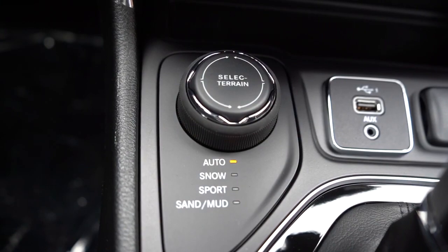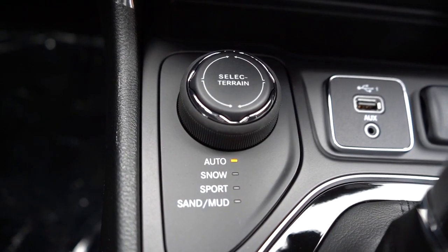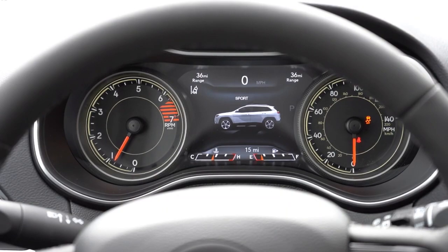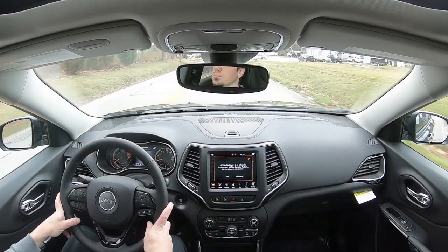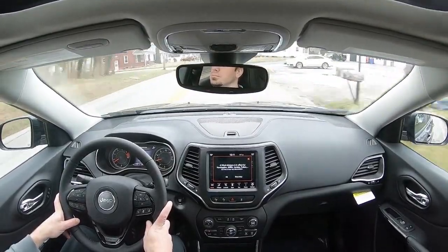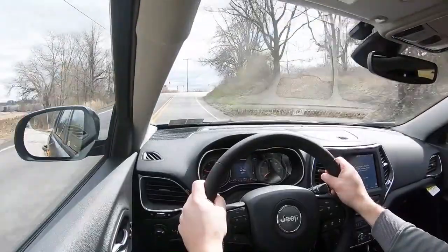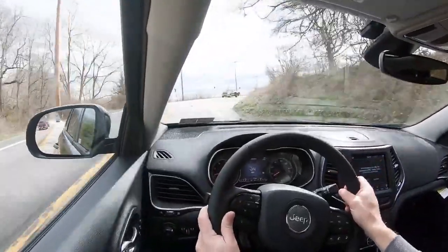But so now, before we do any kind of fun acceleration test here in our Cherokee, I wanted to mention to you guys the drive modes. There's a circular dial located directly in front of the shifter. Those drive modes are more towards off-road, all-terrain drive modes. They're going to include automatic, snow, sport, and then a sand and mud mode. So again, they can be adjusted through that circular dial, but they're going to adjust things like the shift points, throttle response, and traction control settings, and then the torque distribution as well.